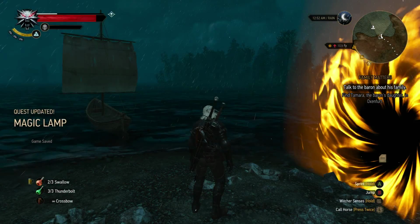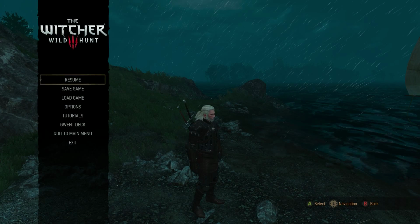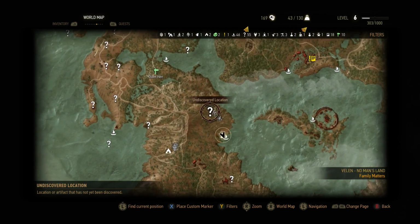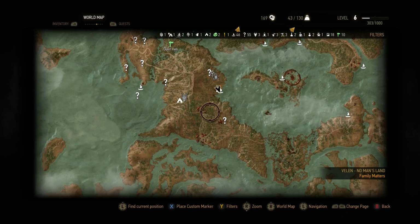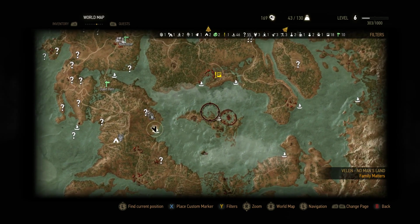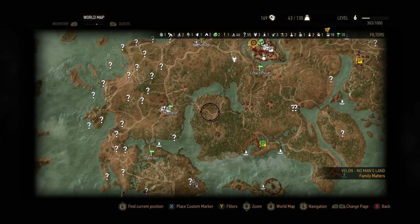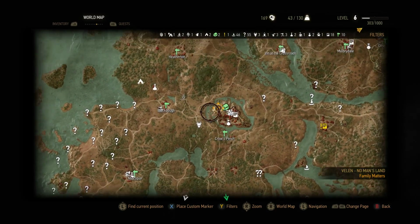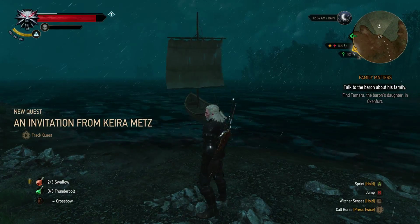So, alright. That got us... Now, if we look at our map, that's where we are. So we missed a location up over here. That entrance is where we got into this whole thing. You can tell there's an island over here. Let's actually make our way up towards this. Kira is right here, I believe. And then, of course, all of the Red Baron stuff is right in there. And we did hit level 6 on that.